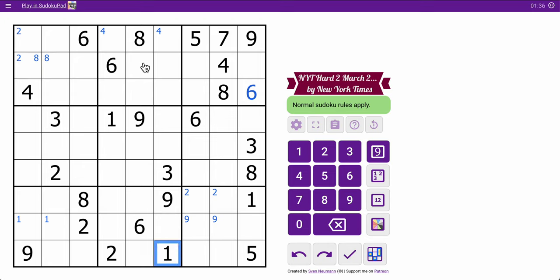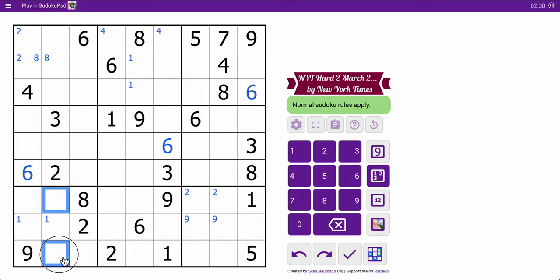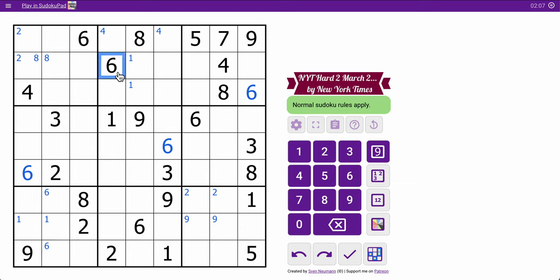Okay, this one and this one mean a 1 is in one of those two. These sixes mean a 6 is in one of these two, but not here, so that's a 6. Which means one of those two, but not this one, so that's a 6. Which in turn means that this 6 and this 6 will force a 6 either here or here. So keep in mind, I'm still just placing 6.